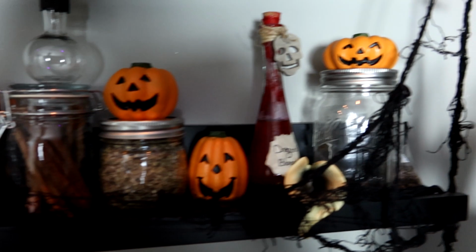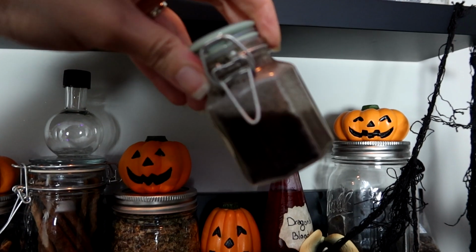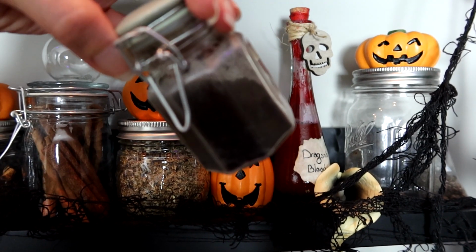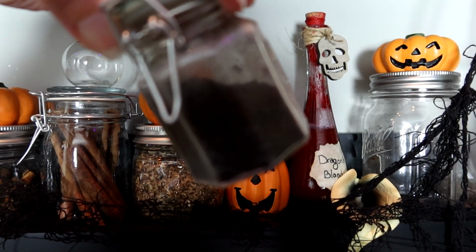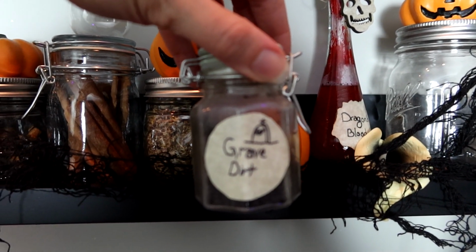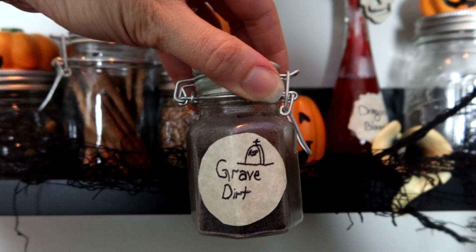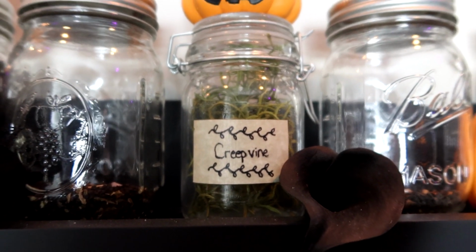So for example, this one, graveyard dirt, I just did a small jar. I can't even remember where I got it from. And I did coffee grounds, some fresh ones, by the way. And I mixed just a dash of water and I sealed it. It has never molded. So there you go. And I decided to make my own little tags for everything. Put it on there with Hodge Podge, just went over it again with Hodge Podge and they've stayed. So I've got graveyard dirt, creep vine. Anyone who's done Subnautica will know exactly what that is.